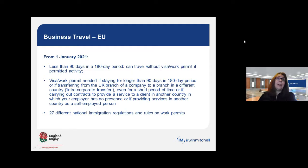The business traveller should also have documents with them confirming the purpose and the duration of the trip, demonstrating accommodation, and also that there are funds available. Now, does one need a visa for business travel to the EU?